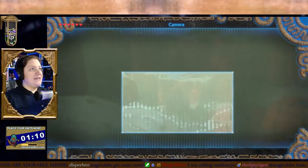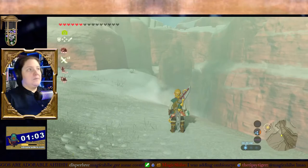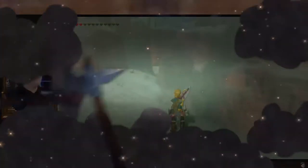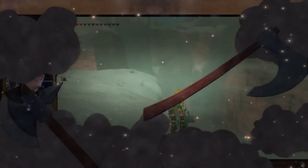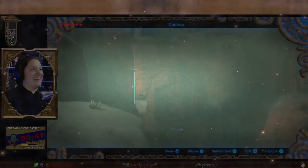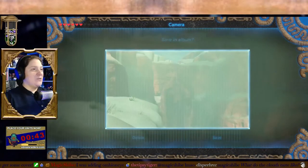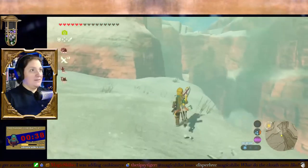It is difficult to see. I wonder if it'll look better once there's a little more sunlight. Dang, that's awesome. Speaking of hard to see. Nice. Dang it. Oh, goodness. Look at that. Look at how heckin' cool that is.